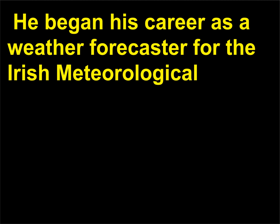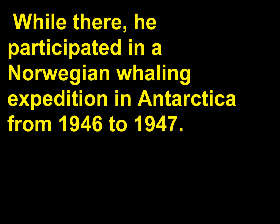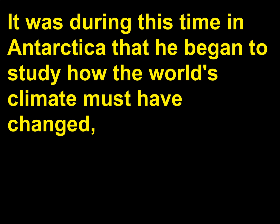He began his career as a weather forecaster for the Irish Meteorological Office and later was with the British Meteorological Office. While there, he participated in a Norwegian whaling expedition in Antarctica from 1946 to 1947. It was during this time in Antarctica that he began to study how the world's climate must have changed.